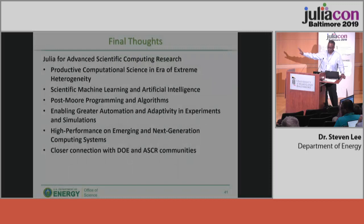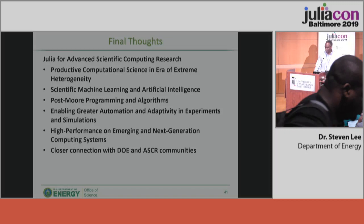And the computer science is also at the same scale, currently about $25 million, but hoping to reach $50 million. And I think there's a lot that can be done on both the applied math and the computer science side in terms of Julia research for it and applications. Cool.